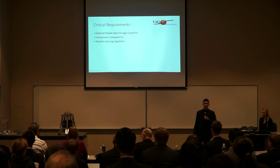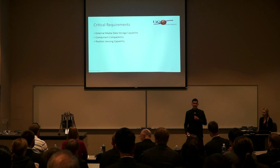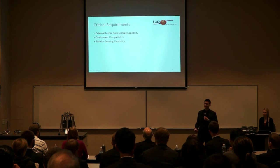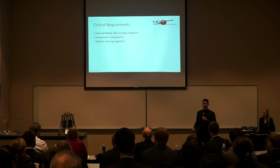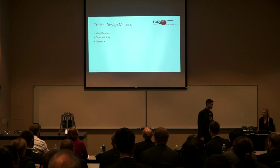And we also needed to have position sensing. This included attitude determination as an objective requirement, but to meet our threshold requirement of actuating a main thruster or indication of actuation of a main thruster, we absolutely had to have distance sensing capability. So we knew exactly when to fire that main thruster.